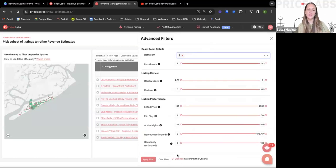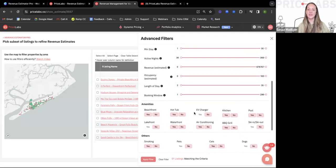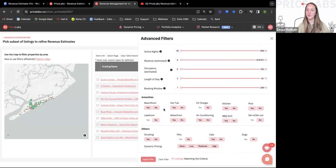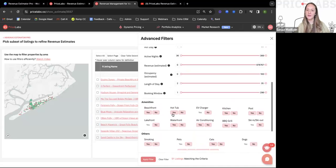Every time you update this, you'll see the number of listings that match the criteria down here at the bottom. I can change the review score, the number of reviews, minimum stay, really anything. I can say, is this beachfront or not? I'll maybe say pet. Oh, I guess none of these are pet friendly here.